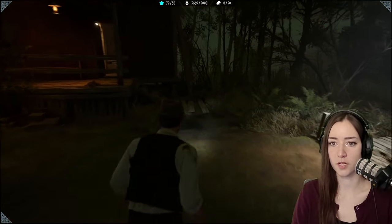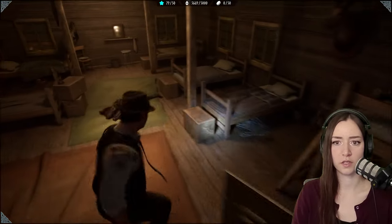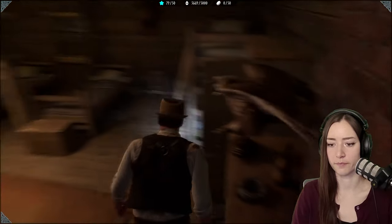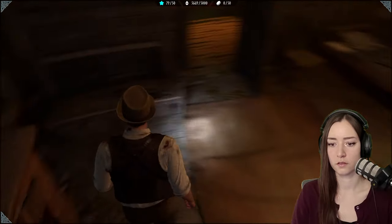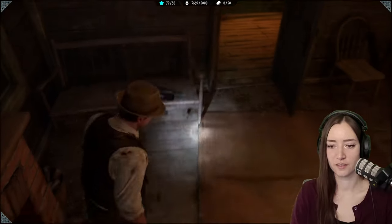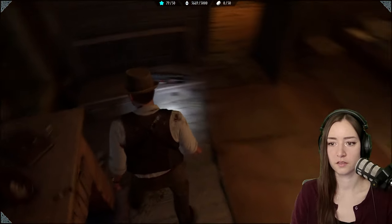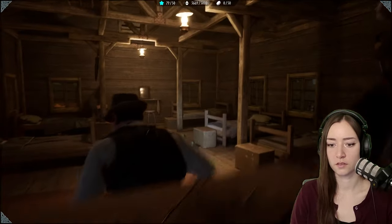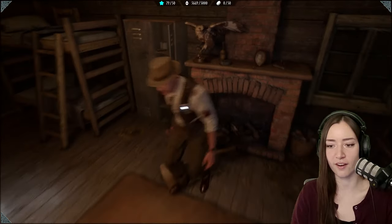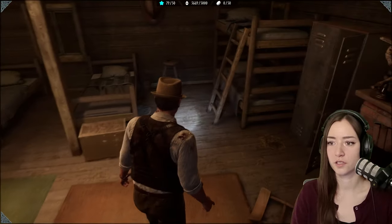I need to obtain shovel number two. Wasn't it in here? There was a shovel here somewhere. I'm stuck on the chair. Oh crap. Oh no. Come on. Oh, there's dodging? Come on, dodge out of the bloody chair. Come on, you can do it. Yeah, there you go. Good boy.